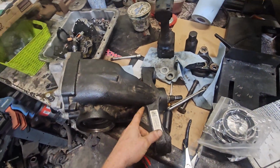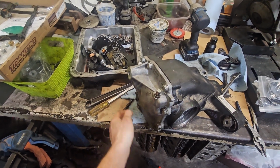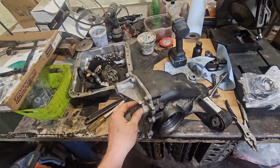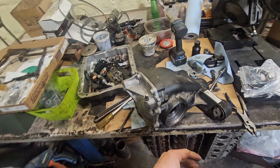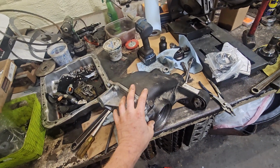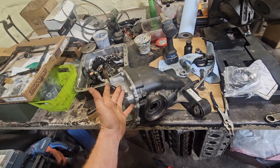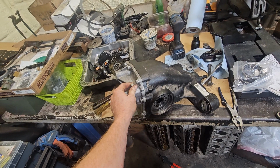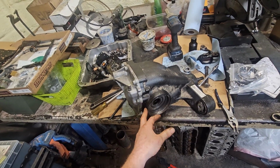When I was trying to tighten it up, I was trying to lock something in the ring gear bolts to hold it while I tightened it, and then I looked at it and there's no bolts to bolt the ring gear to the carrier. So this is a strange rear end, and like I say, finding one is very difficult. I'm not sure why, because they seem to be problematic.